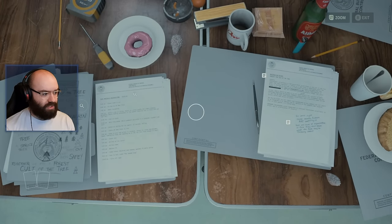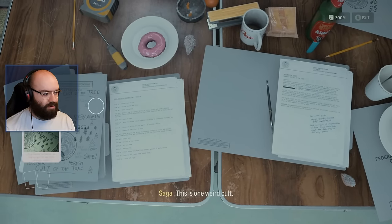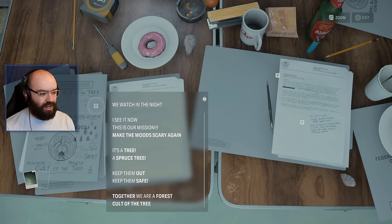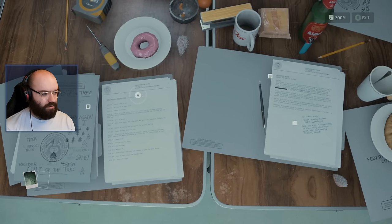Oh, I missed some documents here. This is one weird cult. We are the cult of the tree. We watched it in the night. I see it now. This is our mission. Make the woods scary again. It's a tree, a spruce tree. Keep them out. Keep them safe. Together we are a forest cult of the tree.